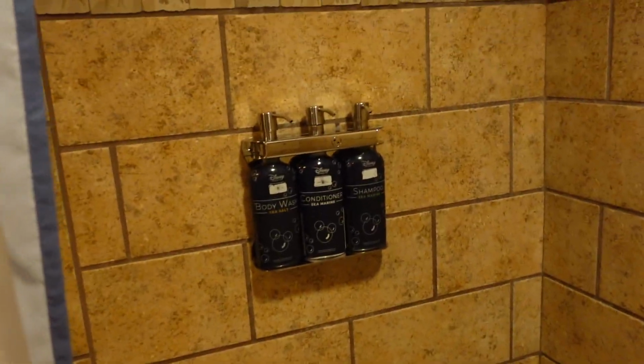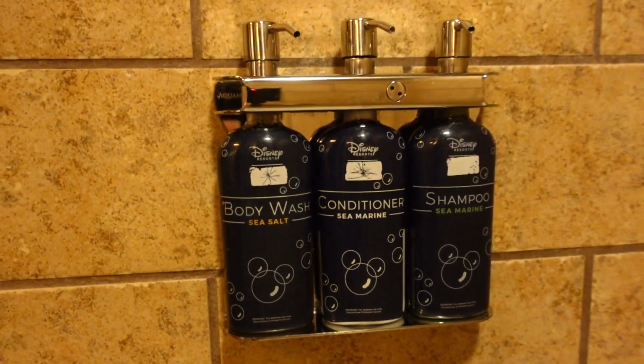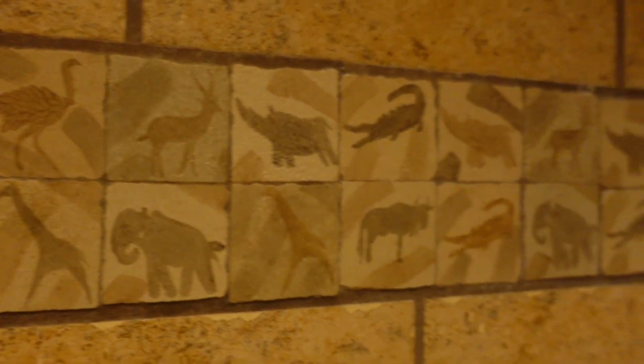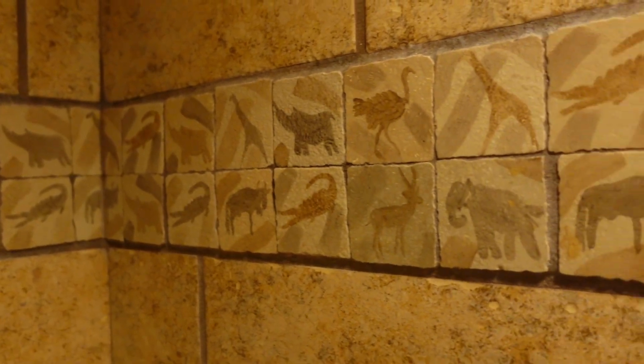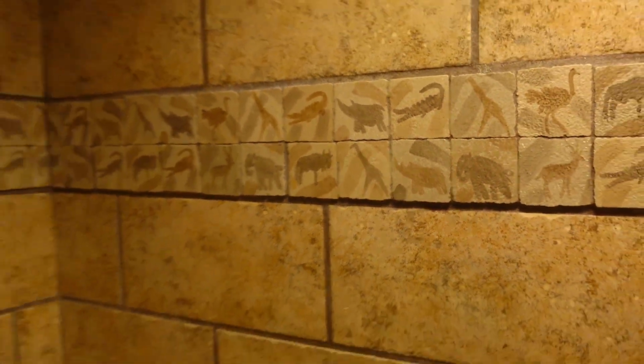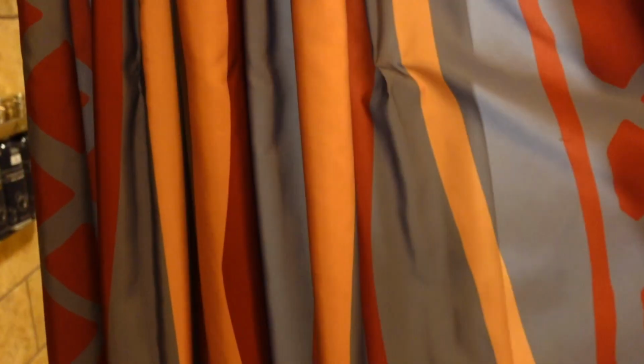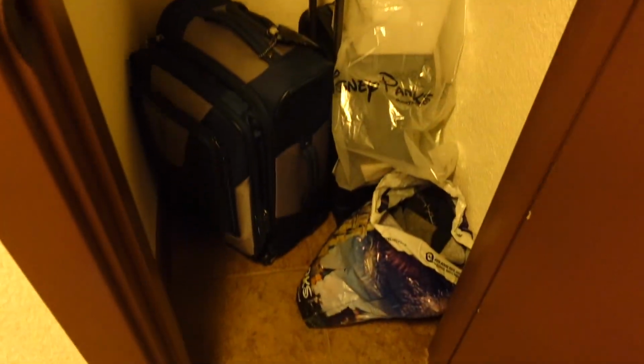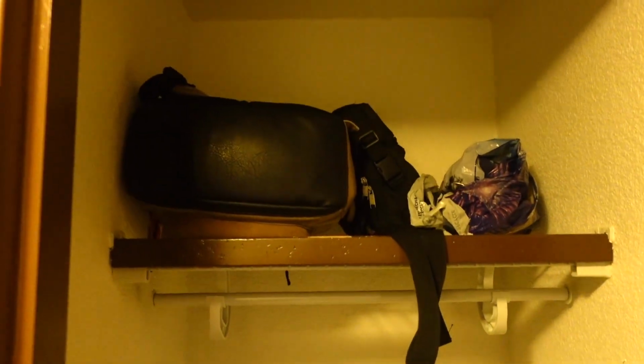And this is like a replica of that first bathroom we saw. Disney products. Oh, look at the tile here. The tile's different. This is all the animals. How cute is that? Oh, I love it. All right. We'll continue out. Another little closet. Lots of space. I mean, oh my gosh, the storage here is crazy.